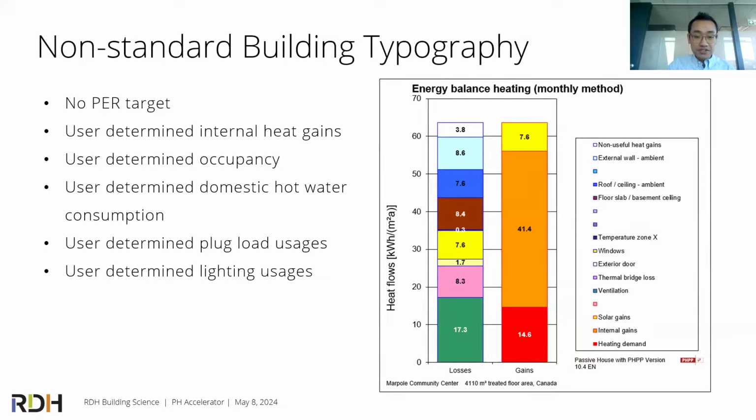So for this project, it's a custom determined target. It needs to be determined with the building certifier and also PHI. And so everything that goes into the model is essentially user determined. So user determined internal heat gains, user determined occupancy, user determined domestic hot water consumption, user determined plug loads, user determined lighting usages.